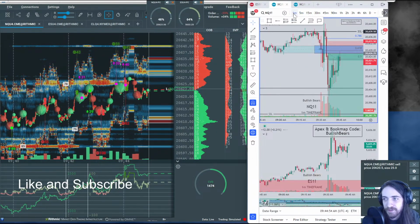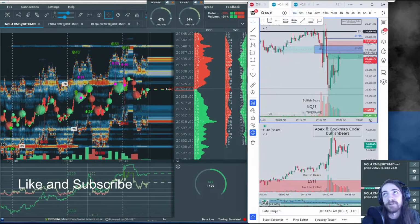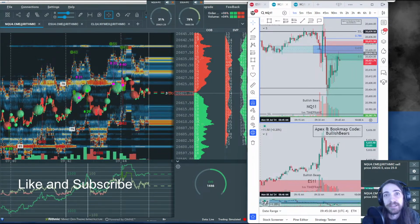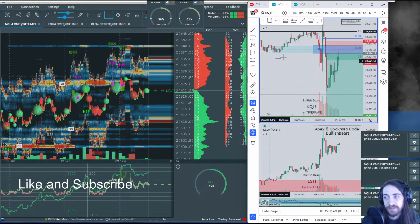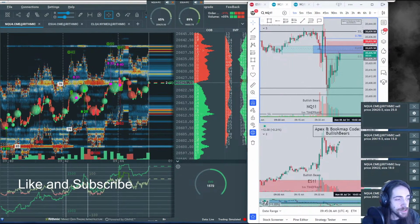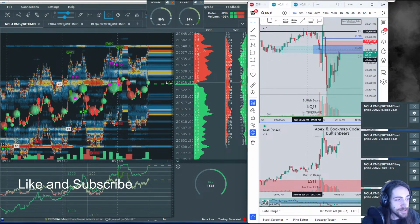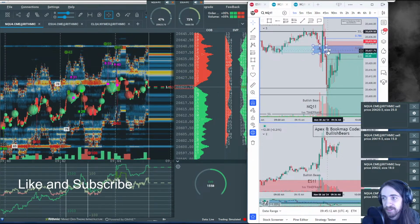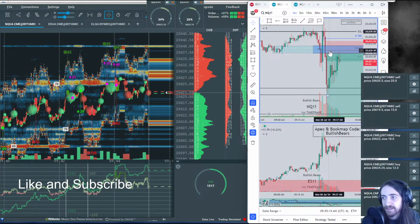ES is pretty strong. I really want to see it. Apple's trying to make a new low of the day. Pullback on Meta as well. Equities are trying to pull back here, so we do have to be a bit careful. We might hit that optimal trade entry and then reject. We're hitting that fair value gap again. Optimal trade entry would be at this 628.